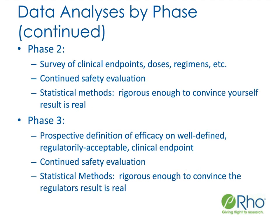In phase two, however, you're starting to get more specific. You're starting to define successes. The focus, again, is on efficacy, and so you need to have a very good idea of what you're going to consider a success in order to go down to the FDA and have an end of phase two meeting. So, again, you're trying to convince yourself that you have a product, but your statistical methods ought to be rigorous enough so that you don't get down to the FDA and you realize that you've made a mistake.